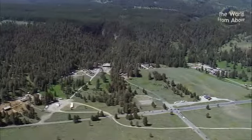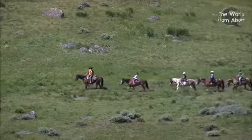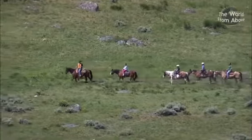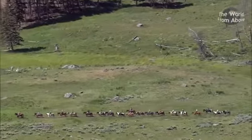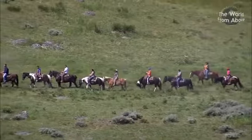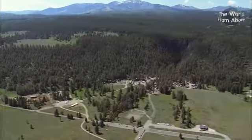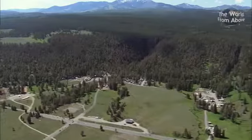Flying northwest, we pass over the Roosevelt Lodge Historic District. Originally built in 1919 as an education centre, the lodge offers guests rustic accommodation and horseback tours, exploring the area's wildlife. The area was named in honour of President Teddy Roosevelt, who camped near the site prior to its construction.